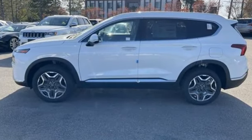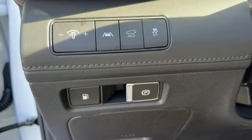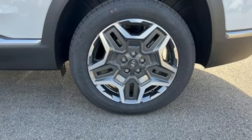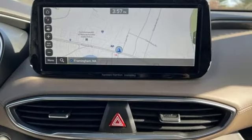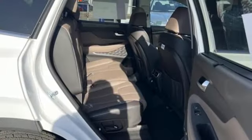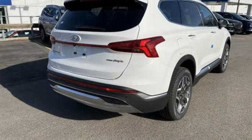Intercooled turbo inline four-cylinder engine. Dual zone climate control. Integrated navigation system with voice activation. Steering assist cruise control. Heated steering wheel. Memory exterior door mirror settings. Streaming audio. Hands-free liftgate. Inductive device charging. And heated and ventilated leather bucket seats.